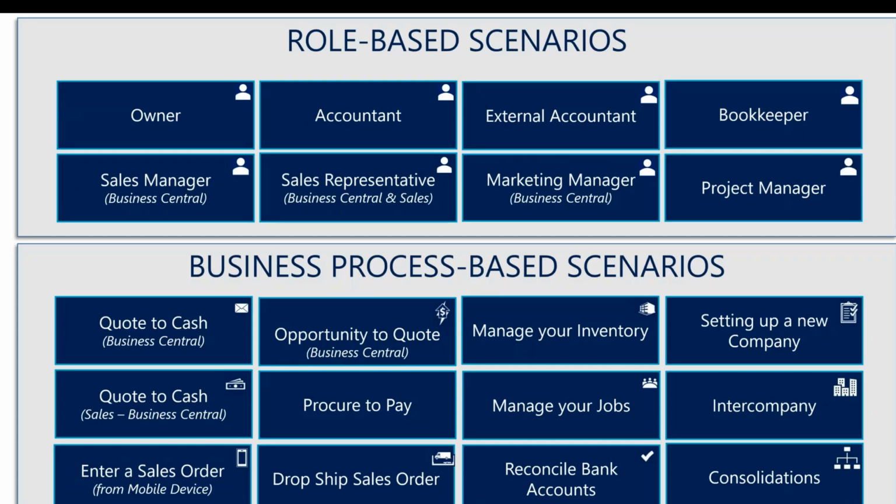Now I want to switch gears. So now I'm going to be an accountant. We've got to process an invoice. So we're going to come in and I want to show you how easy Business Central makes this, but also how integrated it is with the other Microsoft products like Outlook.